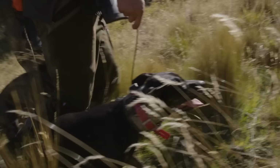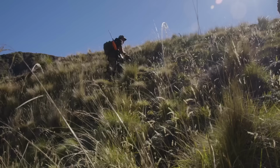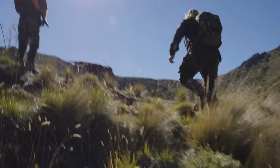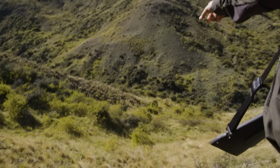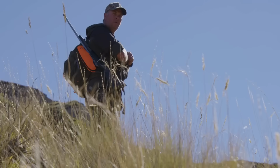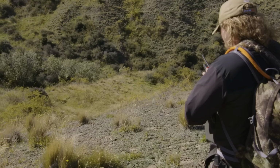Nigel, I'll just hold him with us. He's wanting to go, eh? Weasel's gone one way, the other dog's gone the other. Looks like the pups have gone on the back trail, which is a bugger. So hopefully they figure it out and come back this way.